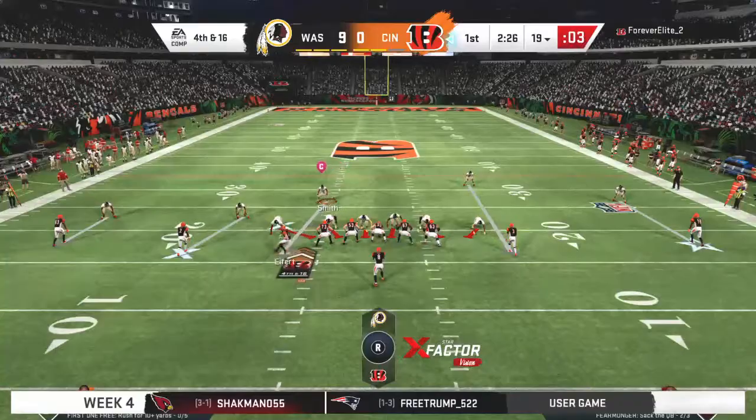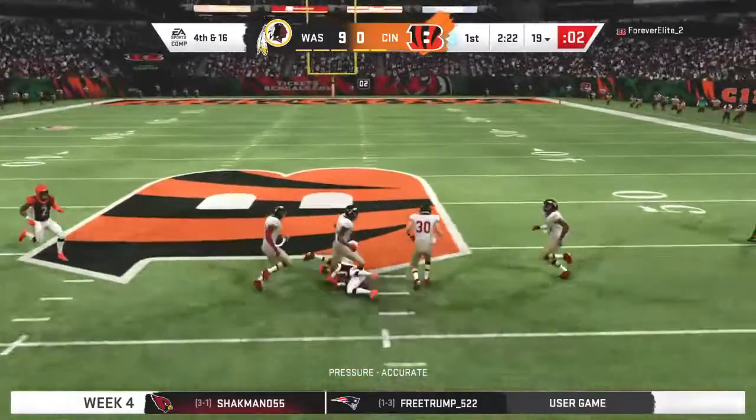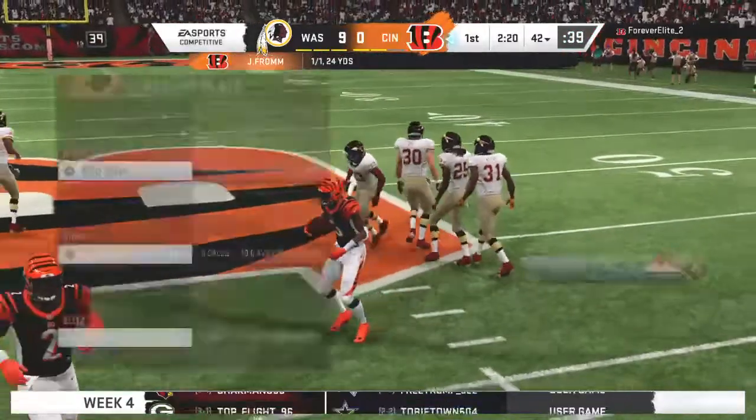Hey. Fair. Let go. They're indeed going for it as they look to throw. This motherfucker, man. Why didn't you pick that?